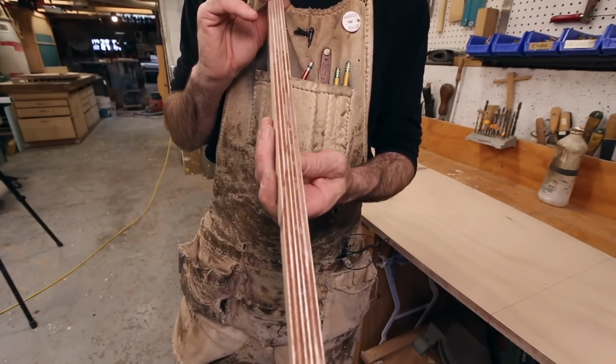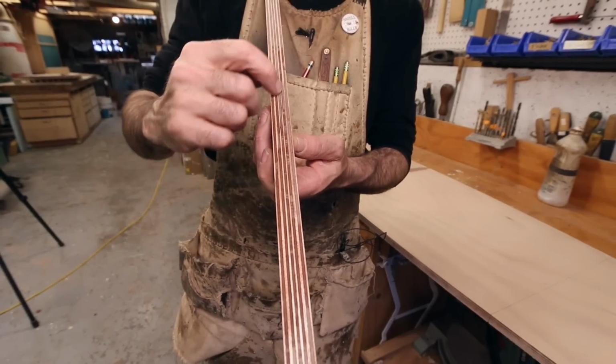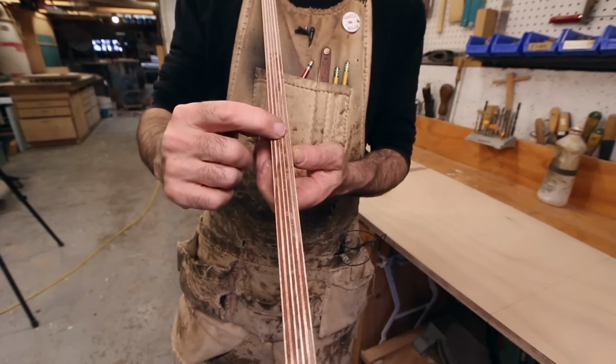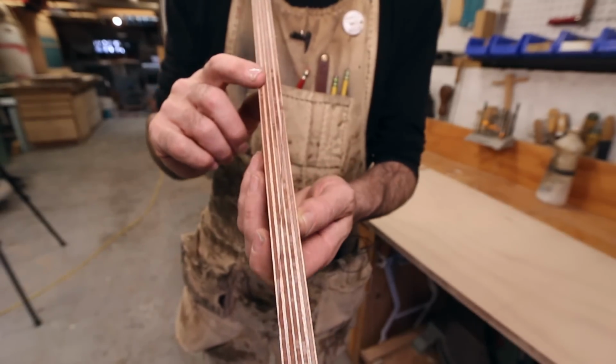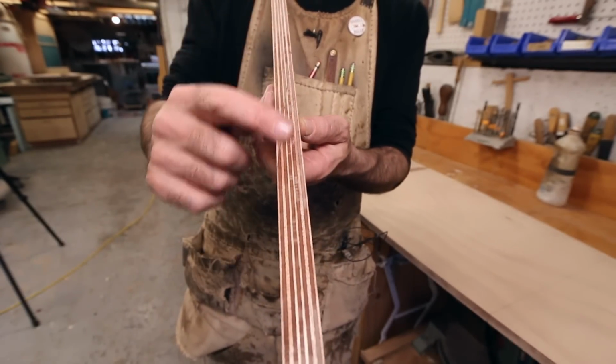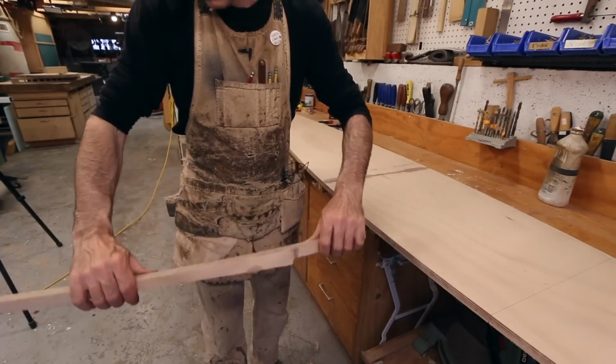I can't measure it exactly. You'd have to use calipers to do it, but it's not zero, and we don't want it to be zero. We want a little bit of meat in there. We want glue in there, and that's what we get when we get the proper glue-up job where we don't squeeze it all out. So that's going to make it good and strong. In fact, if I try breaking this, let's give it a shot.